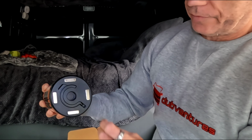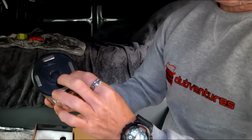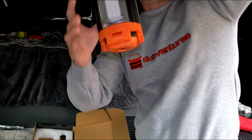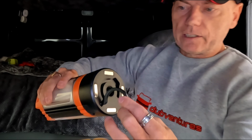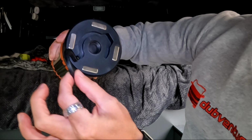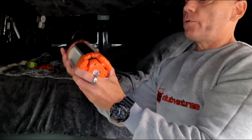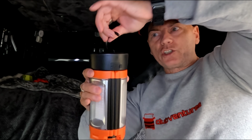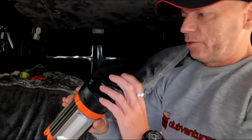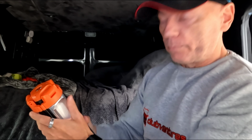Like that. And the other thing, you can stick it onto things with the magnets. It's also got a hook as well, so you can actually hang it, and that's very adjustable as well. Honestly, this company with this light, they've thought of everything, because it's not just a solid one. It can adjust a little bit. Just that on its own shows they've thought about this.